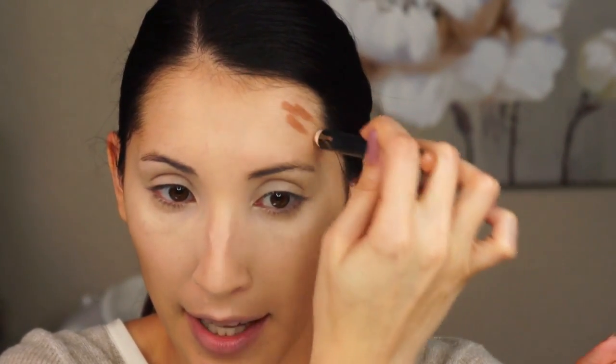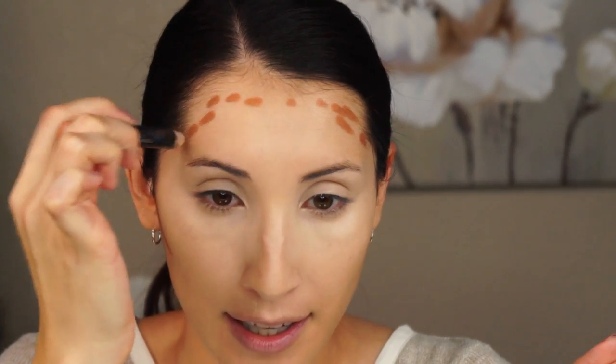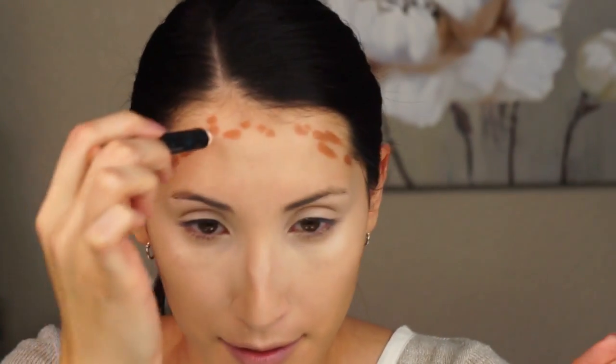And then from here, I want to add some color back into my skin, so I like to use the Smashbox step-by-step contour sticks. It looks like this. And so I like to use these to add a little bit more definition back into my face, some warmth, because right now I look really, really light, really pale. And I want to put that sun-kissed glow back into my skin. Not that I had it before, but you know what I mean.